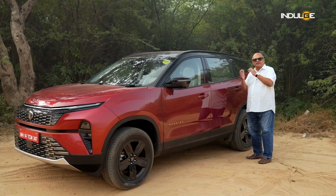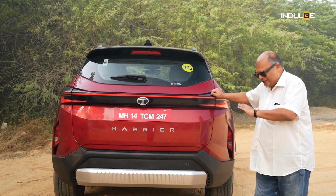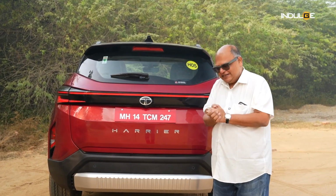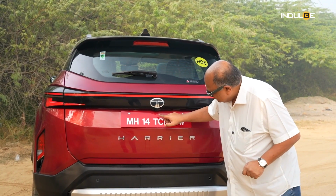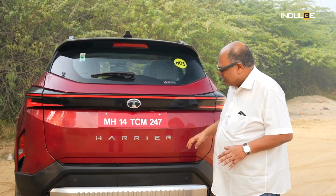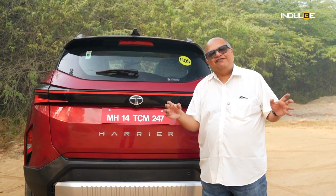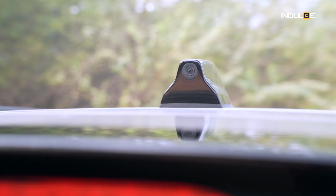Come, let's take a look at the back and see what it is all about. Very dusty out here. So we tried to clean up the rear a bit. And the most innovative thing that this car has, which I really liked as a feature, is the fact that you can clean the rear camera. And we'll show you how that is done in a moment. Meanwhile, you would notice that the rear view mirror is not a simple rear view mirror in this car. It's actually through a camera which is mounted on the shark fin right up there.